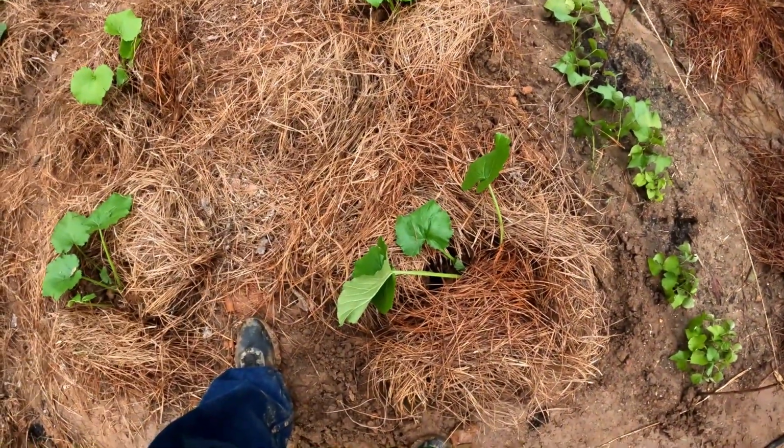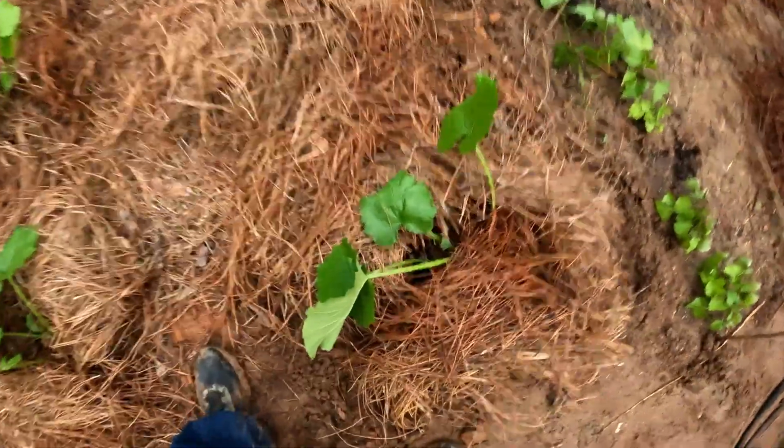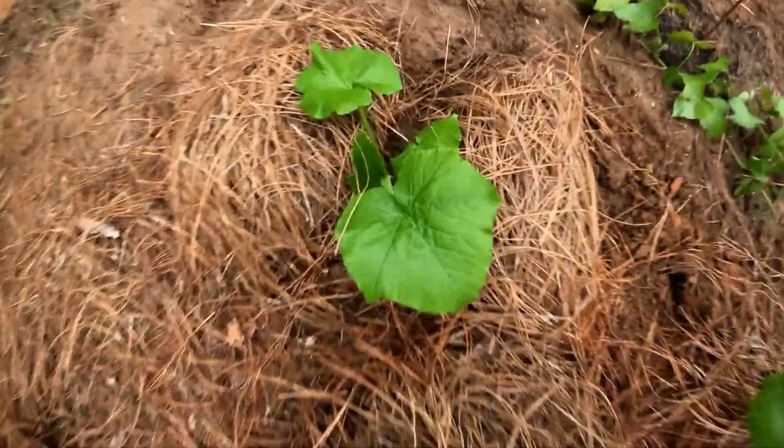But basically the July garden, the replacement garden, is now planted, and it's mulched and it's watered and it's ready to go.